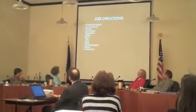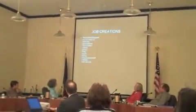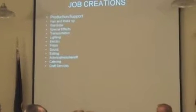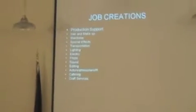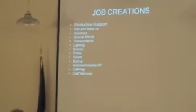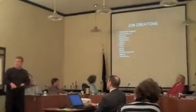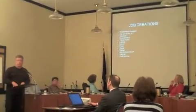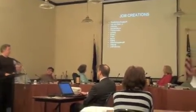Sound recording, editing. We intend to have, within our production support buildings, sound recording studios and editing facilities so that we can do most of our post-production work right here in Camden, right at our studios. And that also can be rented out to other independent producers, documentary film producers, students, things like that.